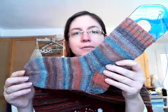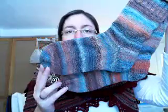I knit those socks with handspun yarn. It was not my handspun, it was handspun from Bockstark Yarns, and I'm going to talk about her later. It's size 38, a German 38, which is my foot size, and I don't know what size that is in US terms. But my feet are about 24 centimeters long. I love those socks. Handspun socks are the most amazing thing ever. And this yarn is super, super pretty.